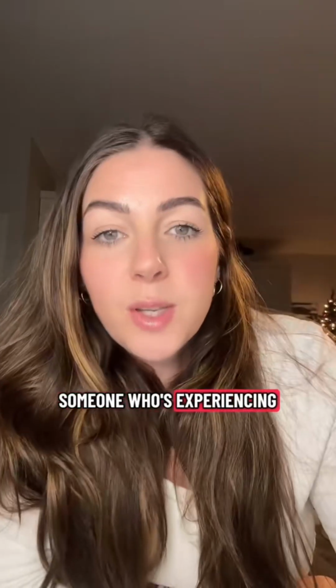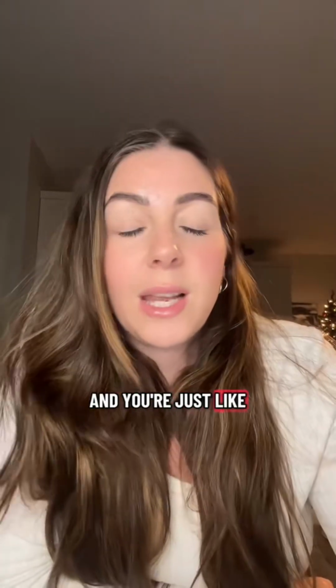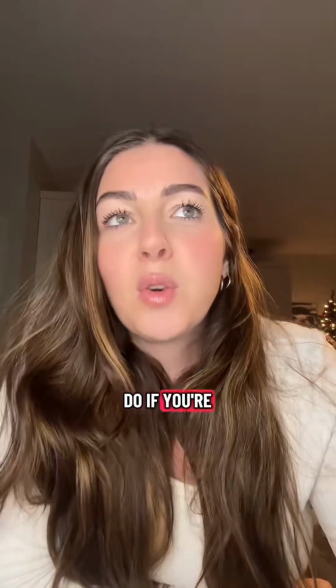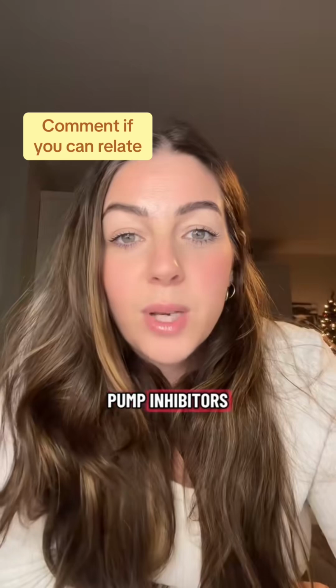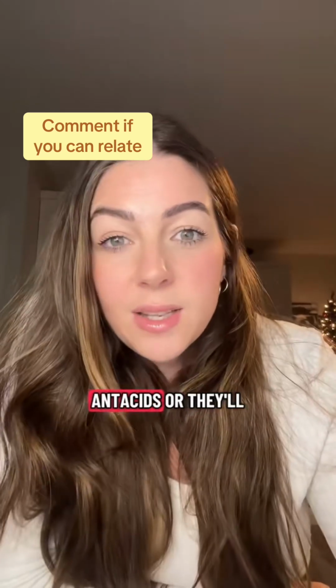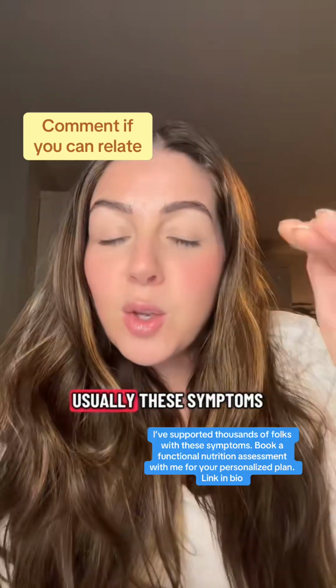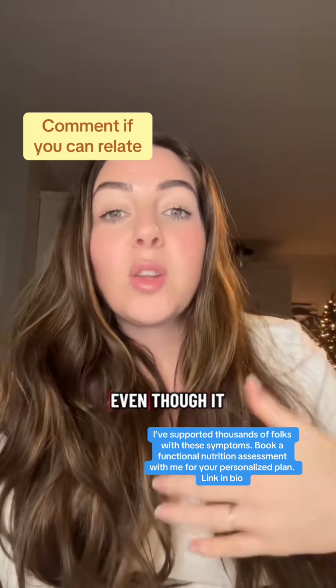If you are someone who's experiencing those symptoms and you've gone through bottles of Tums and you've gone to the doctor and you're just like, I can't take it anymore, somebody help me, what do they do? If you're really experiencing symptoms, they might give you a proton pump inhibitor. They might just put you on antacids, or they'll give you a handout and be like, here, you probably have GERD, figure it out.